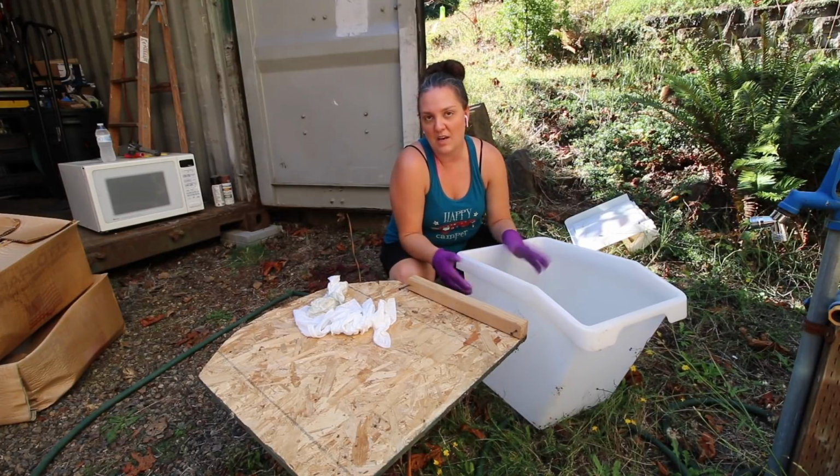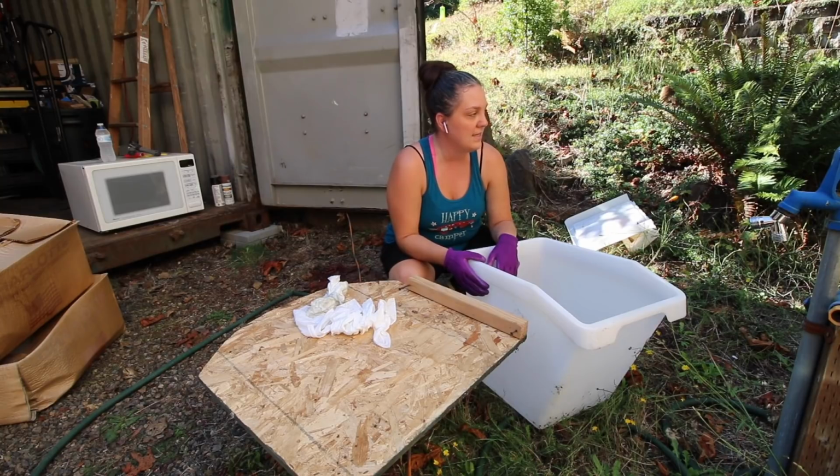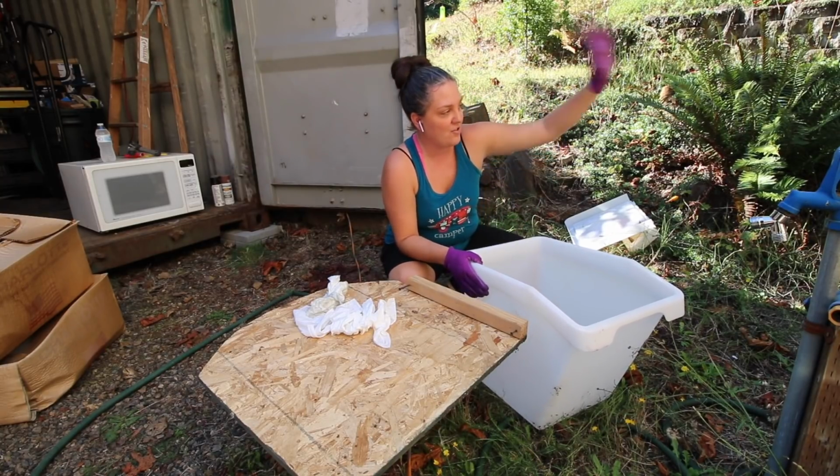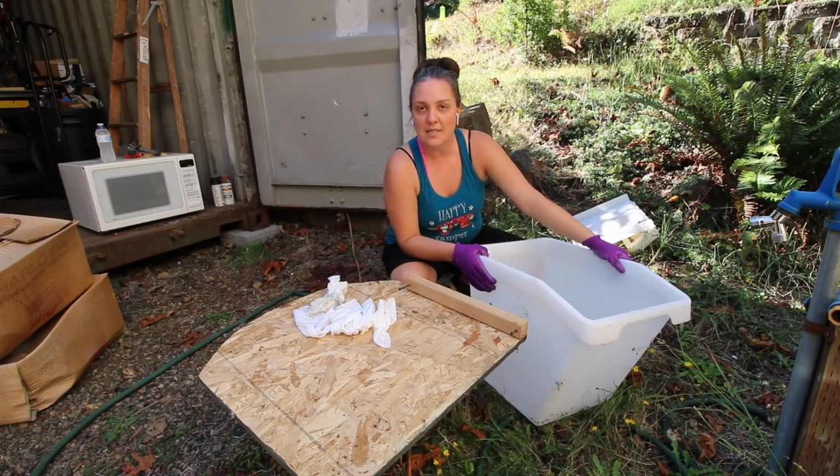Okay, so today my job is basically getting all this crud organized and brought over there. I've got trash stuff back there that was left and needing to be taken away.